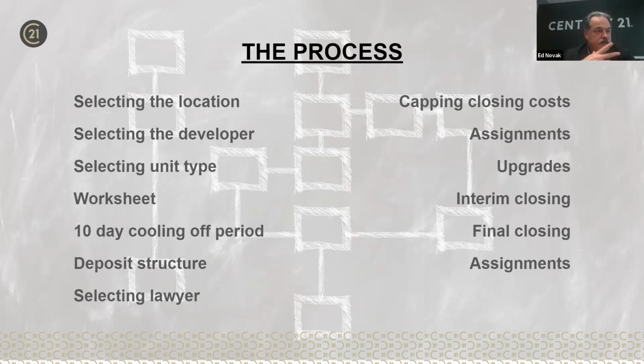Now, the process again comes down to educating your clients. You want to select the location, select the right developer, select the unit type. Once you've found what you're looking for, you put in a worksheet. Hopefully you get the unit you're looking for. You'll have a 10-day cooling off period where your clients think about it some more, discuss their purchase with you a little bit more, and have the lawyer review the documents. And then we'll talk about other things such as capping closing costs and assignments.